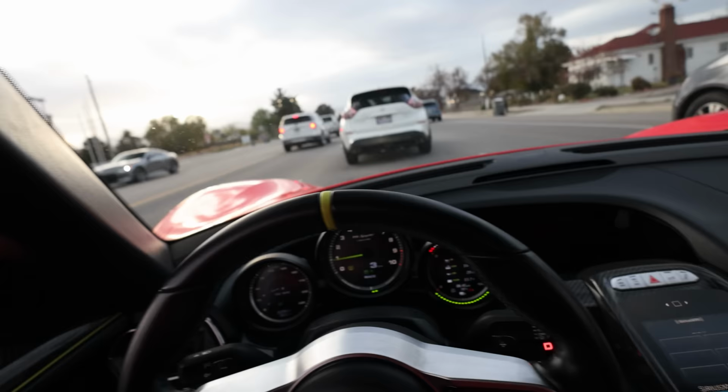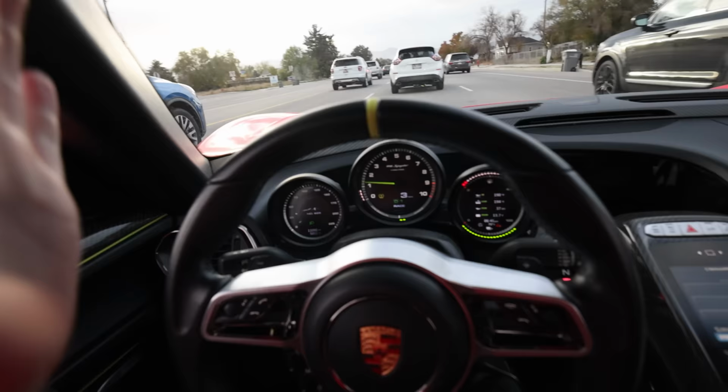Never thought I'd see the day. That's a Nissan Z on the road. What? Why are there no Nissan Zs on the street? I have one. That is the second one I've seen in the state of Utah. That's crazy. We saw a Z. That's more rare than a Zenvo.